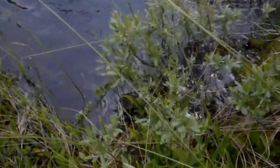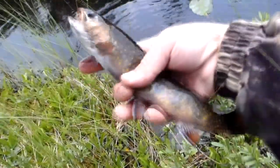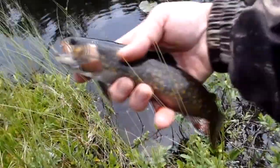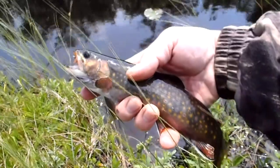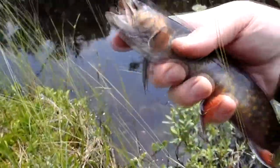I got a really nice trout here, probably 9.5, 10 inches. Well, yeah, 9.5 for sure. Gorgeous fish. Look at that. Beautiful. You see how black he is? I'll show you the reason for that in just a moment. But I want to get her back here.